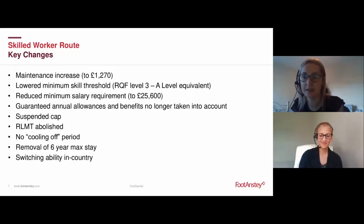And there is a cap at the moment on how many of those certificates can be granted each month. And the total annual cap is currently 20,700. But that annual cap is being suspended under the new system. And as I've mentioned already, the terminology is quite important there. It's not being deleted or removed, it's being suspended. So the government does have the ability to keep that under review in case migration numbers start to peak again and they want to tighten their reins.